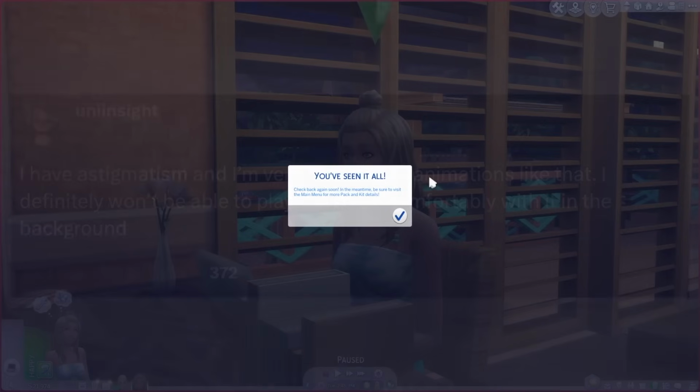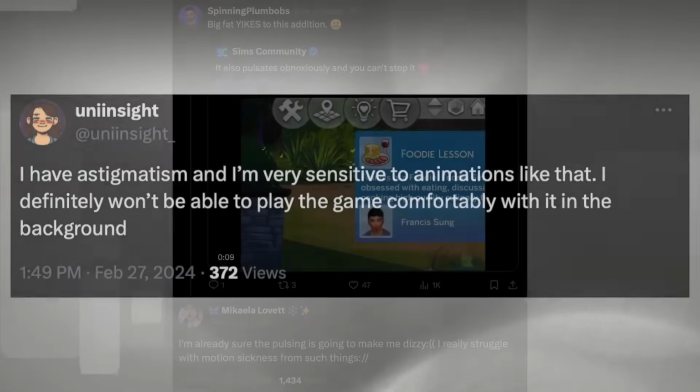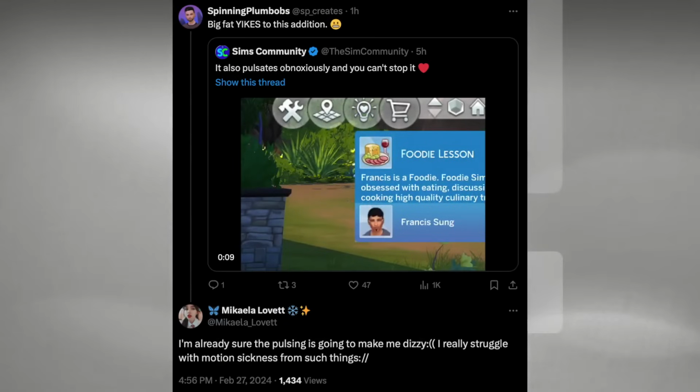A comment I received from Uni Insight says, "I have astigmatism and I'm very sensitive to animations like that. I definitely won't be able to play the game comfortably with it in the background." Another example from Michaela on Spinning Blumbob's post is, "I'm already sure the pulsing is going to make me dizzy. I really struggle with motion sickness from such things."